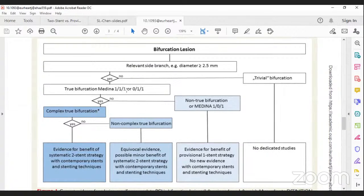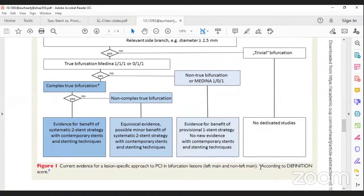If the bifurcation is 111 or 011, is this a complex true bifurcation or not? The complex true bifurcation is the one that we said in DEFINITION, according to the DEFINITION score, one major and two minor criteria. If it is a complex true bifurcation, yes, then you have evidence now for the benefit of systematic two-stent strategy. Systematic means routine. So if, according to the definition, this is a complex bifurcation, you are routinely using a two-stent technique. If the answer is no, this does not apply to the definition, then you have a non-complex true bifurcation, and here you have equivocal evidence.